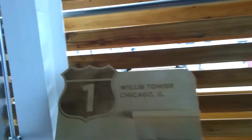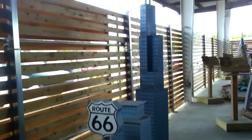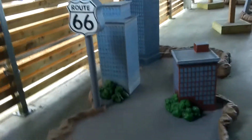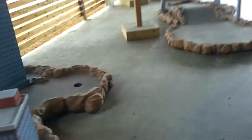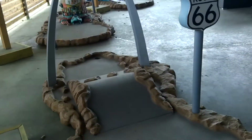This one is for Route 66, so why not? We've got Willis Tower in Chicago, Illinois, so that's what this course is about. It's for Chicago. And this one is the Gateway Arch in St. Louis, Missouri. And there's the arch. That looks cool.